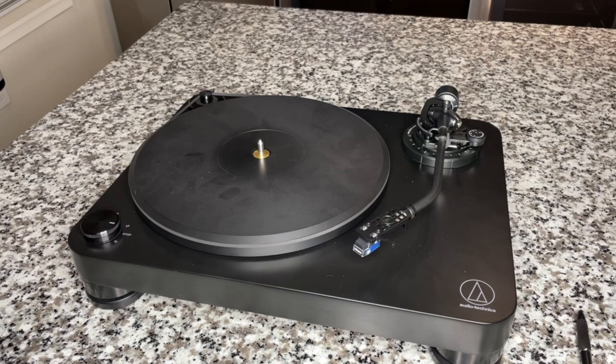By the way, I was just doing a little research a minute ago in between takes, and I noticed that Audio-Technica has this thing marked up to 850 now on their website. I'm not sure what the Amazon price is, but the price has gone up on this. But that's typical. The logistics issues that Audio-Technica and others are facing right now has made shipping these units next to impossible at the prices they were at.